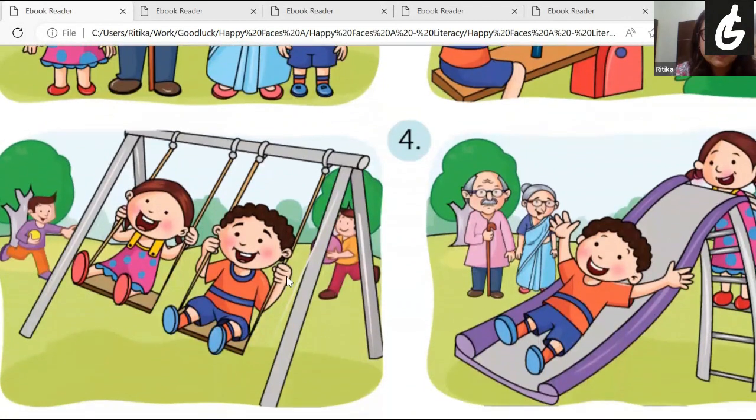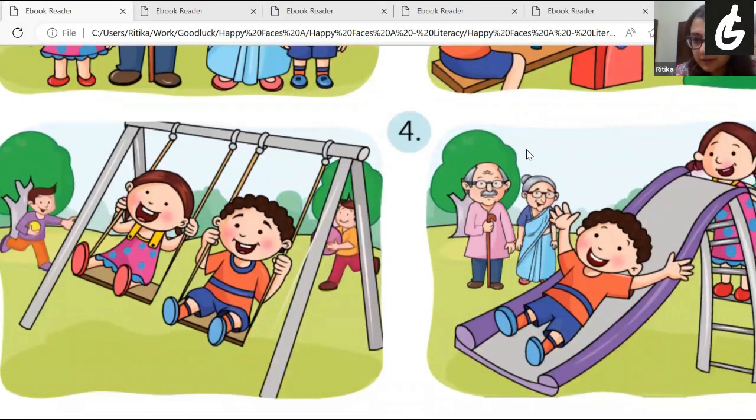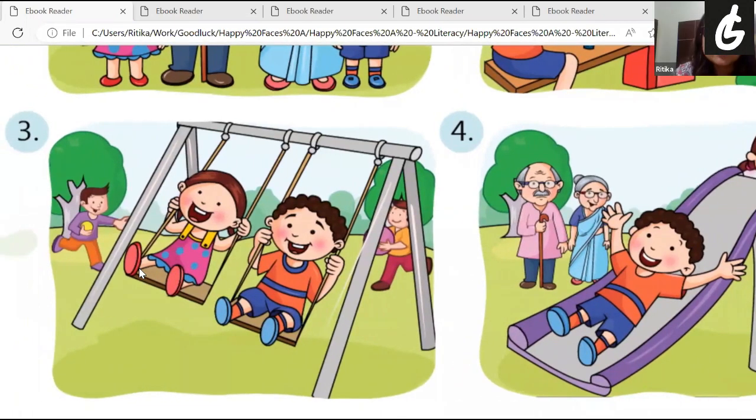And Ashwati, ma'am, can you unmute? Yes, thank you, ma'am.